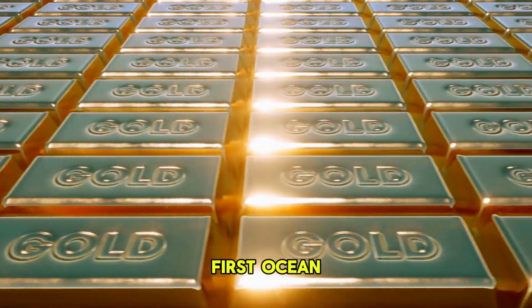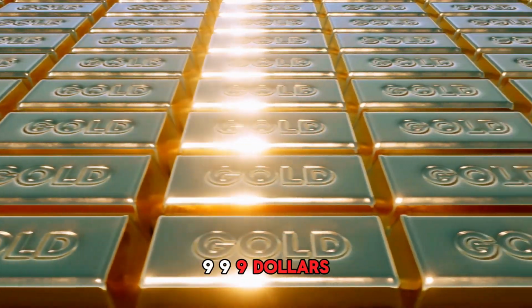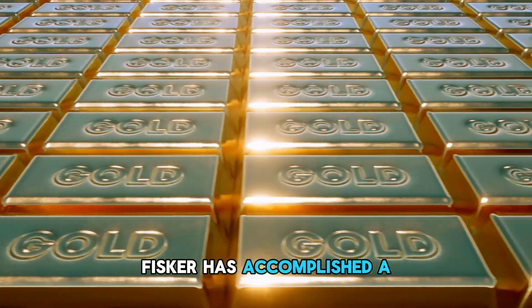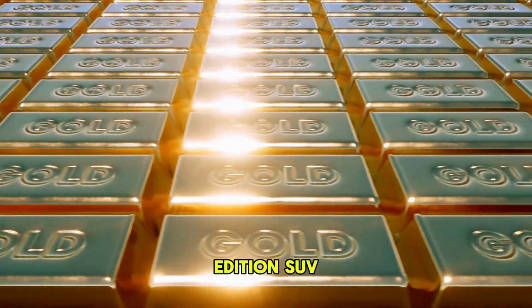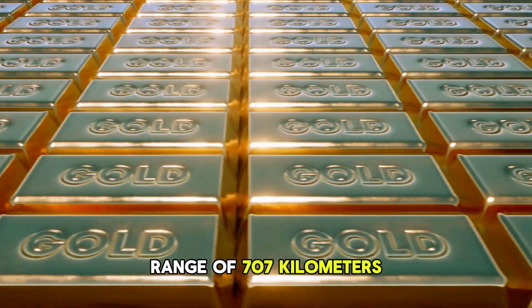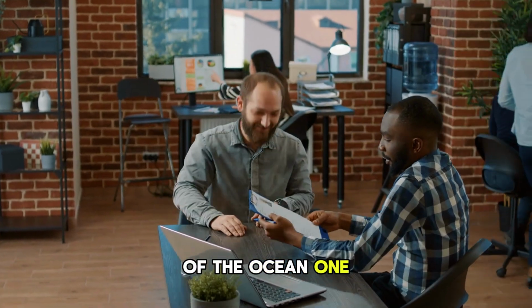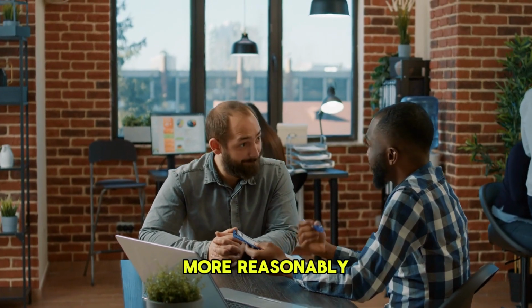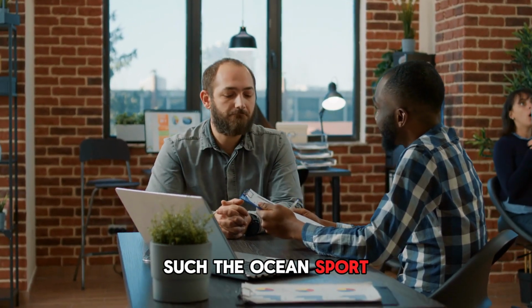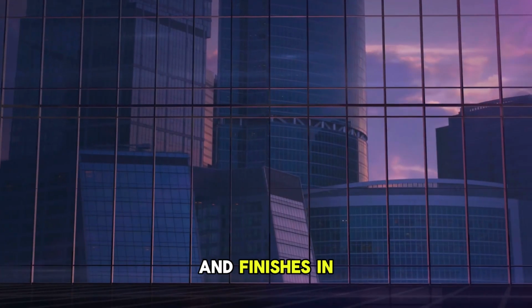By delivering its first Ocean SUV to a customer in Denmark at a cost of $68,999, Fisker has accomplished a significant milestone. With two motors, this special edition SUV has an amazing range of 707 kilometers. By the end of September, Fisker hopes to deliver all 5,000 units of the Ocean One edition. They are also developing more reasonably priced models such as the Ocean Sport, which starts at $37,499 and finishes in September.